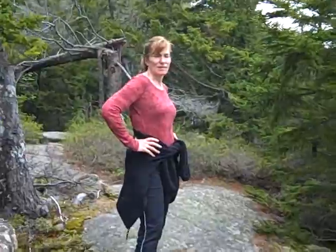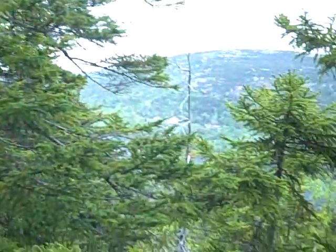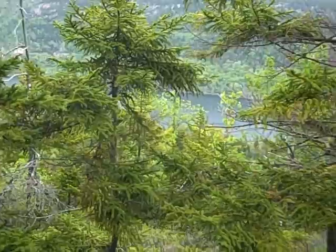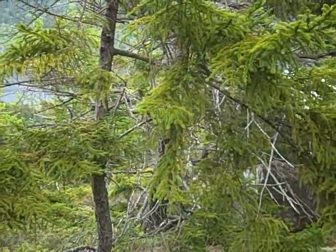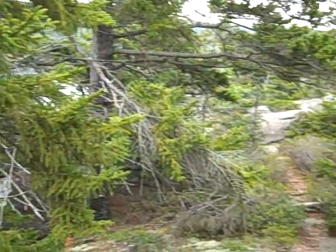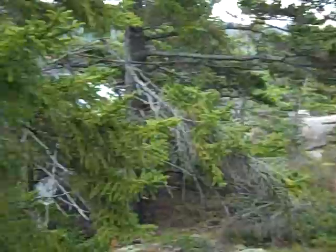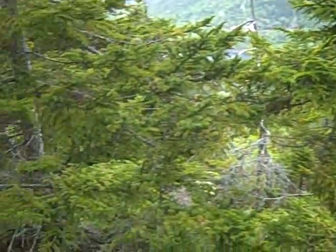The difference between the Jordan Cliffs and the Beehive is that the terrain to get to the actual cliffs is dramatically different and varied. And right now we have our first view, as we're starting to get above the tree line, of Jordan Pond down there. Our elevation right now is about 500 feet, and we've done that in about 7/10 of a mile. It doesn't sound like a lot, but we're going straight up.